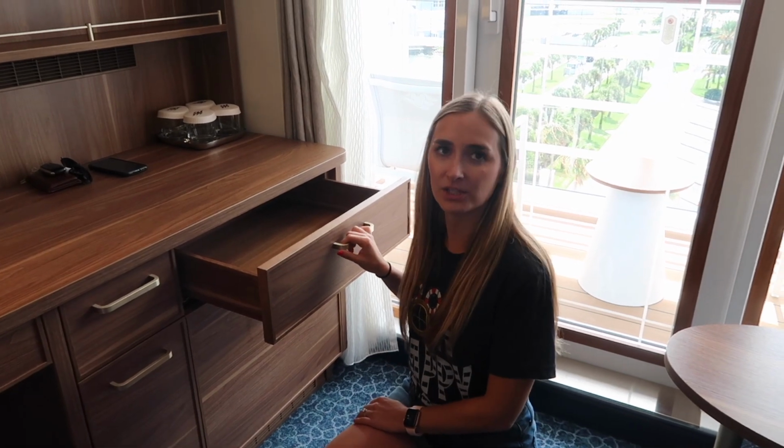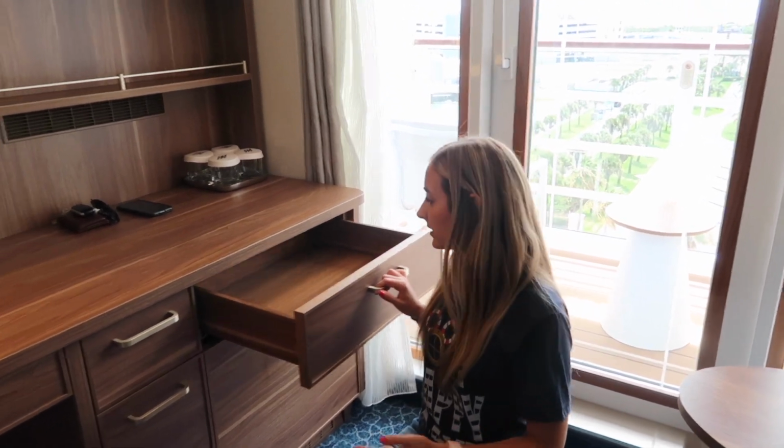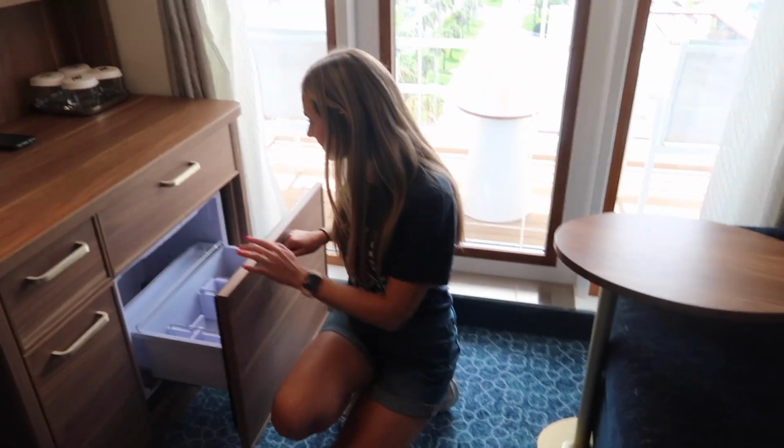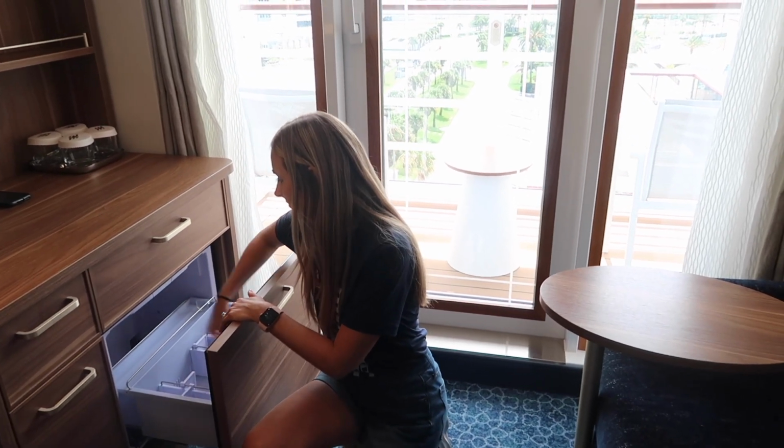There's not that much clothes storage. I would say the closet is where you're gonna store things. This isn't where you're gonna put clothes. Or your suitcase under the bed, which there's room, but if you want to put clothes away, it's gonna have to be in the closet. So yeah, this is the fridge. Well, we have some water, so.